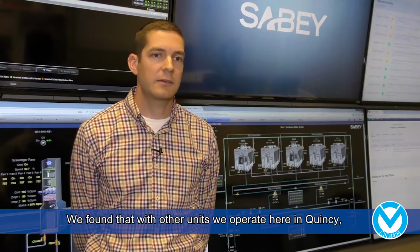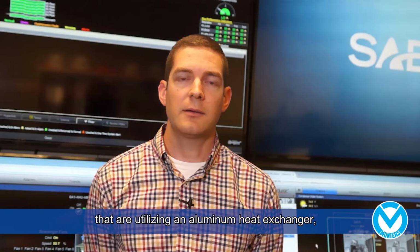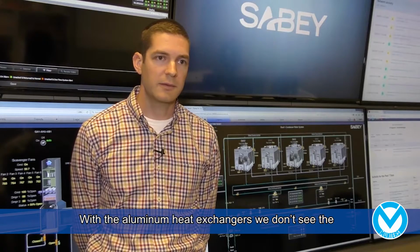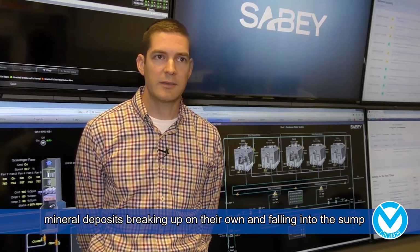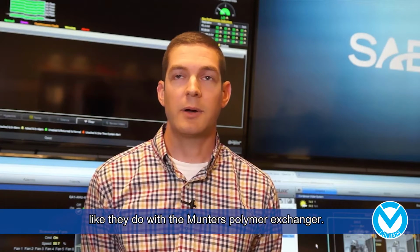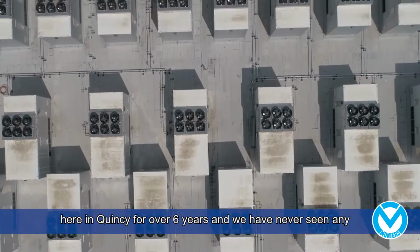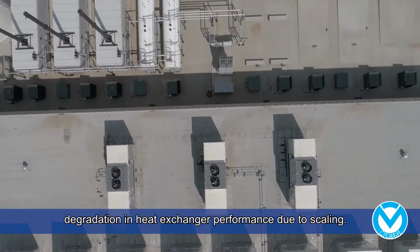We found that with other units that we operate here in Quincy that are utilizing an aluminum heat exchanger, that mechanism does not occur. And with aluminum heat exchangers, we don't see the mineral deposits breaking up on their own and falling into the sump like they do with the Munters polymer heat exchanger. We've been operating Munters indirect evaporative cooling units here in Quincy for over 6 years, and we have never seen any degradation in heat exchanger performance due to scaling.